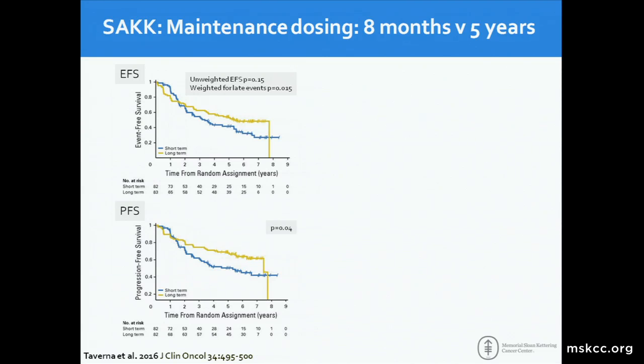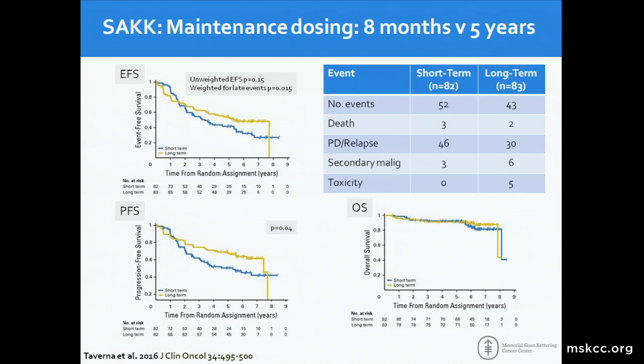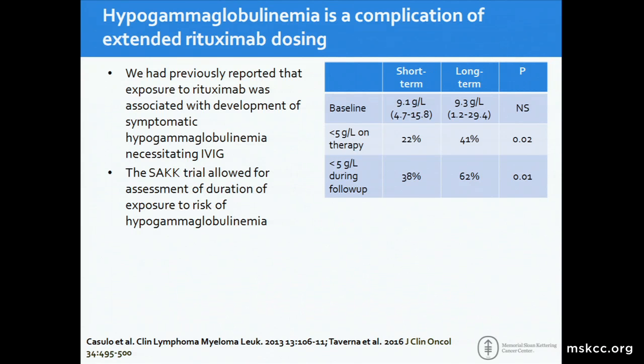Progression-free survival, interestingly, was in favor of the long-term extended dosing. So why was it? Well, there were a number of events, and some of the events occurred early in the long-term dosing arm, suggesting that there was a bias against dosing. So when this is reanalyzed with a methodology that emphasizes late events and de-emphasizes early events, which is a little bit odd, it is statistically significant for event-free survival. But importantly, with long-term follow-up, it's hard to put a piece of paper between those overall survival curves. So the overall survival has not been impacted. This is in follicular lymphoma.